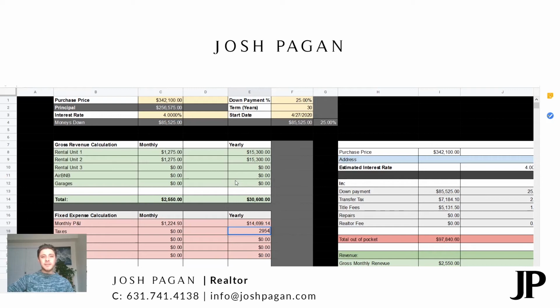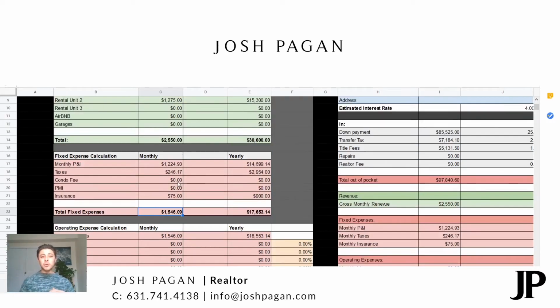We know the taxes for this property based upon the recent sale data. Taxes are $2,954, and this is a yearly payment. Insurance we can't guarantee as realtors or real estate agent or real estate consultants, but we've been using about $70 to $100 for our estimate. So we're gonna go ahead and put $75 in here just to be conservative. That gives us a total fixed expense every month of about $1,546.